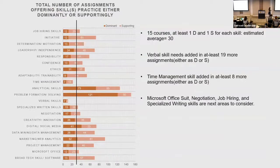And also for the specialized writing skills, we meant that these are all business writing. We really focused on how to learn business writing. And we know that we have different types of business documents. We have practice using an executive summary or business report, but we don't have practice on business memos or a PR piece or some other types of business documents.